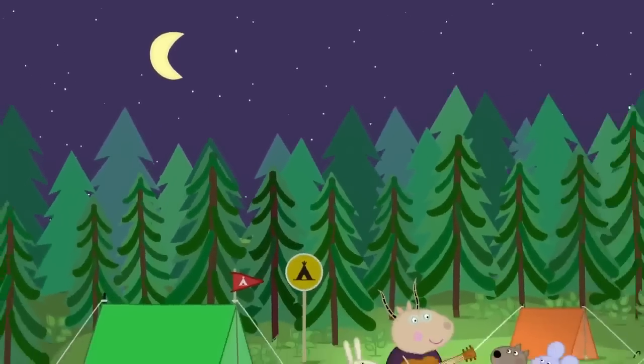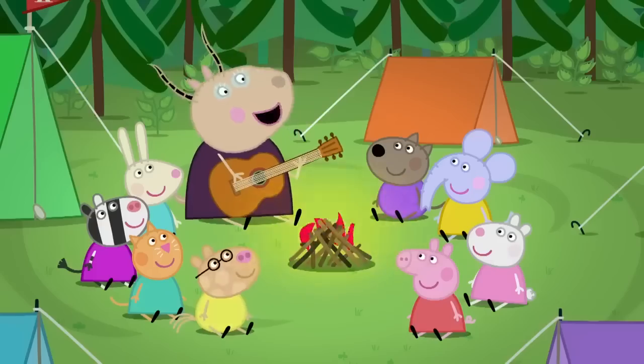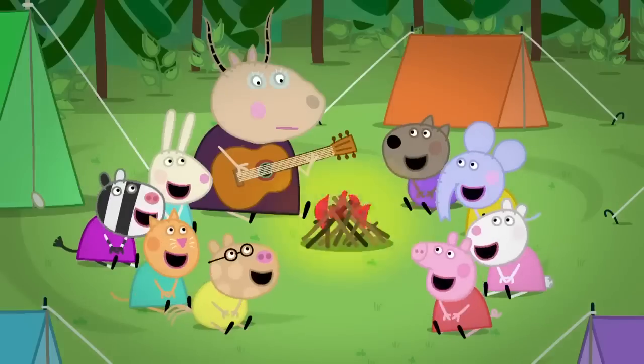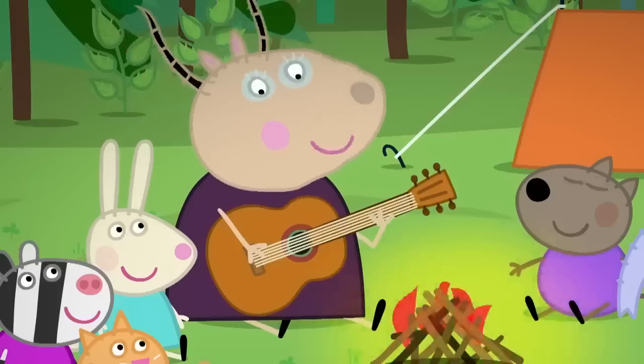It is night time. Peppa and her friends are sitting around the campfire. Children, let's all sing a song. Yes! The Bing Bong song, please. Oh, I'm not sure. Please, Madam Gazelle, sing the Bing Bong song. All right.